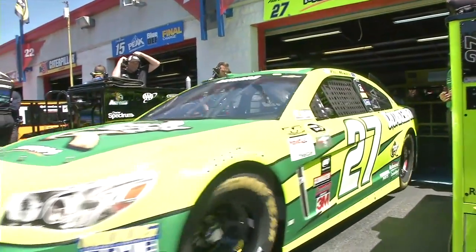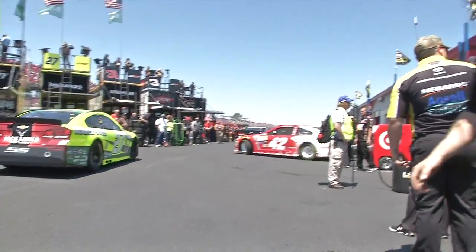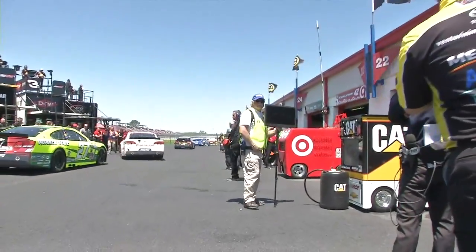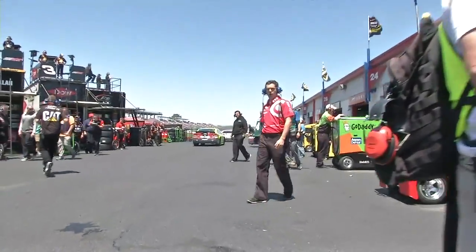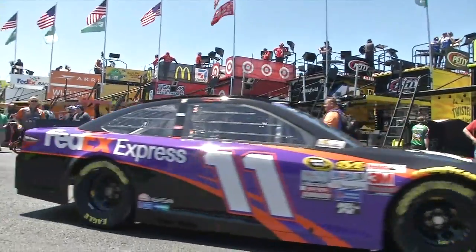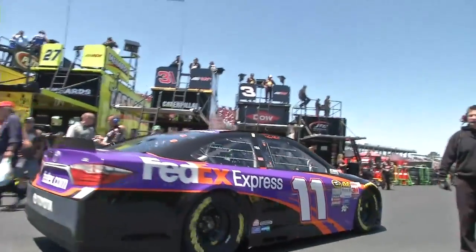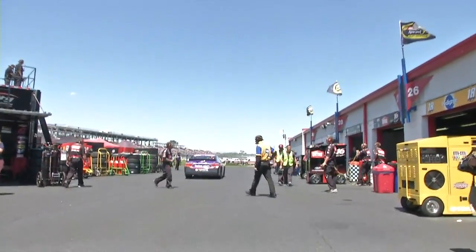Hey, the Race Buddy cars. Make sure you tune in to Race Buddy. Kevin Harvick will be one of the cars. Jamie McMurray, Casey Mears, we talked to him. Greg Biffle in the number 16. Eric Amarola, and we saw him before, Dale Earnhardt Jr. Those are your Race Buddy cars for this weekend. So tune in and check it out only on NASCAR.com.